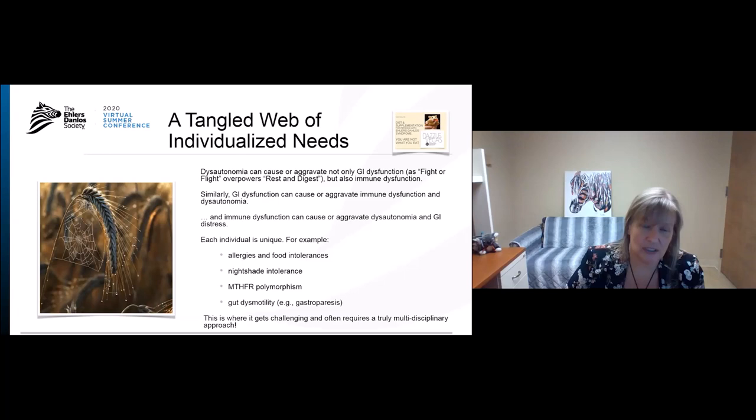For example, dysautonomia can aggravate GI dysfunction and immune dysfunction, and GI dysfunction can aggravate immune dysfunction and dysautonomia, and likewise, immune dysfunction can aggravate dysautonomia and GI distress. It's a very interwoven problem, and we also have to pay attention to things like allergies, food intolerances, gut dysmotility, people that tell me, it doesn't matter what you tell me I should eat, I just can't. This is where it gets very challenging and requires a multidisciplinary approach. It's more than just what the person can go buy and eat from the grocery store.